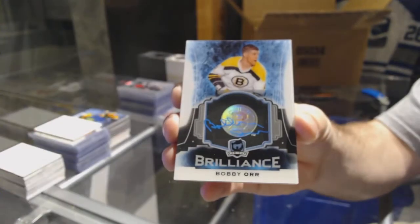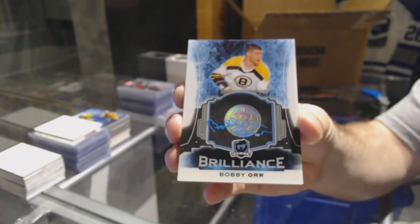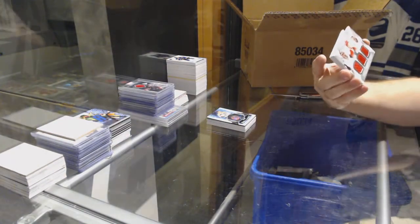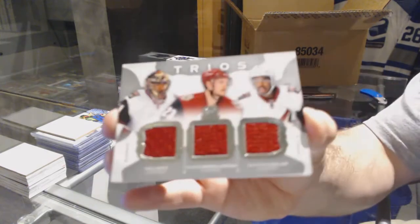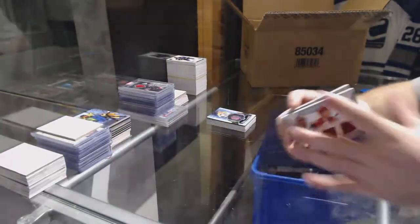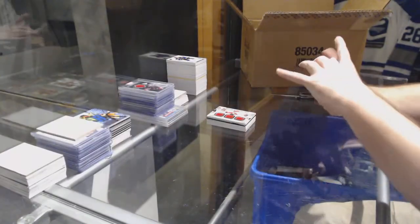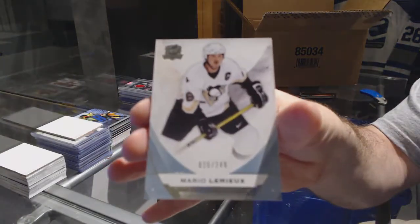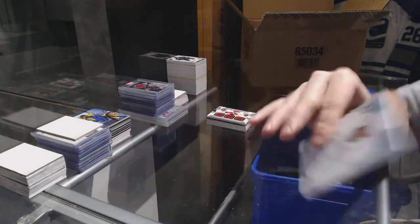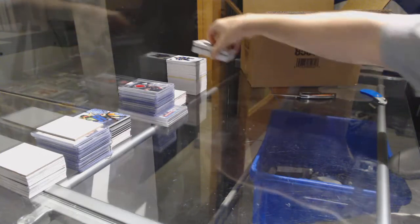Oh, that's pretty. Wow. For the Coyotes, number to 40, Trios jersey of Smith, Larsson, Duclair. And for the Penguins, a 249, Mario Lemieux.